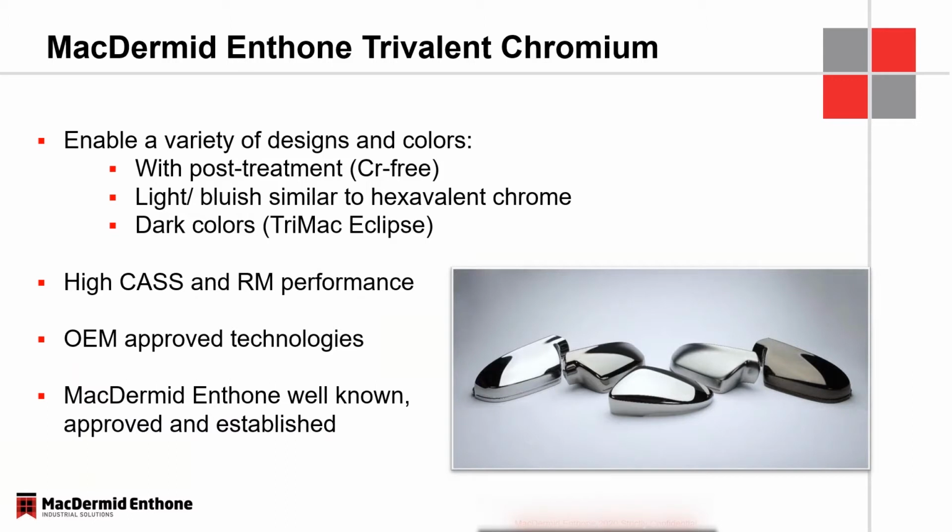MacDermid Enthone's portfolio encompasses a variety of bright and dark finishes. We recommend post-treatment, and we have chromium-free options for all of these finishes. We can achieve colors that are similar to hexavalent chrome, while also achieving colors like TriMac Eclipse, which are very dark. We can achieve high CASS and Russian mud performance, and all of these are OEM approved, and I'll talk about the approvals for Eclipse specifically towards the end of this. But as I indicated, Trivalent Chromium has been around for a long time. So Twilight has had approvals for many years, being the lightest of the dark finishes.